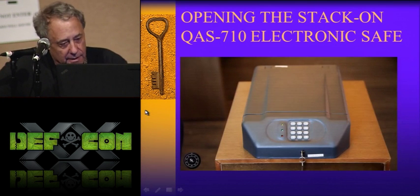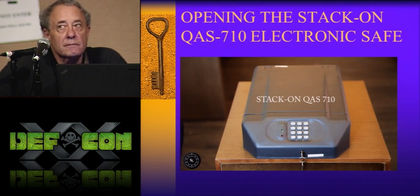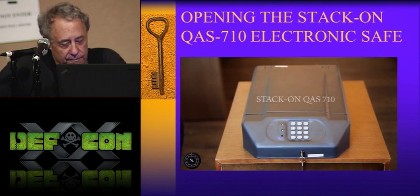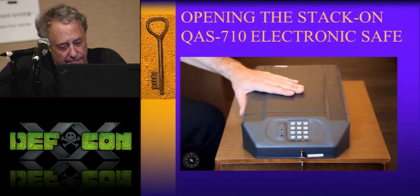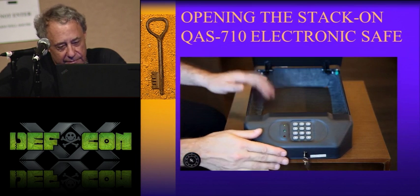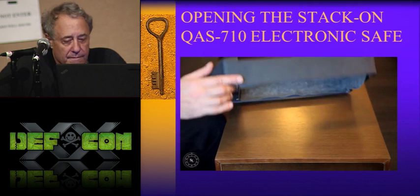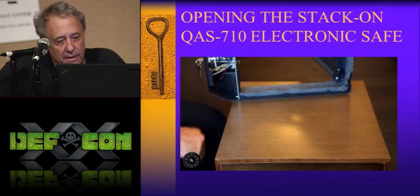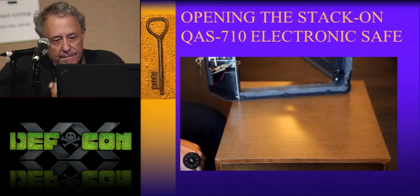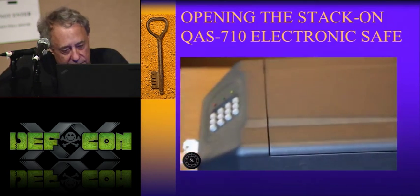This next demonstration is the QAS 710 Strongbox Quick Access Drawer Safe. Again, very true statement. Toby, let's do it. This one, we're really concerned about the latching mechanism. In this specific one, we just remove the back cover to show a little bit on the inside. Let's just do the first one.